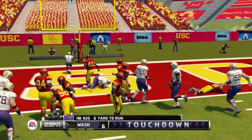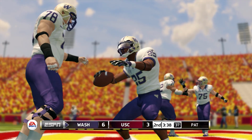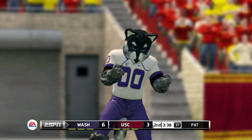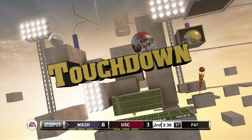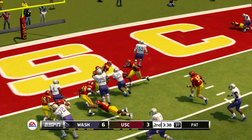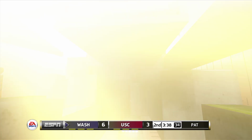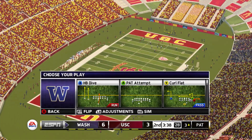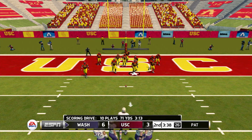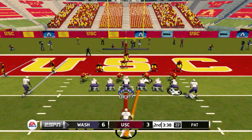Touchdown, Washington! That's a great job and some tough running right there. When you get close to the end zone, things get very tight. It's tough to maneuver. So the offense is going to go for two. Washington is up by three.